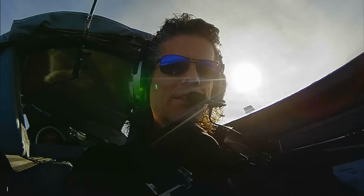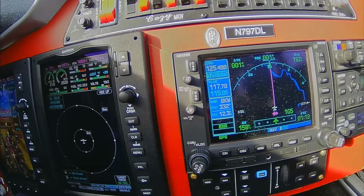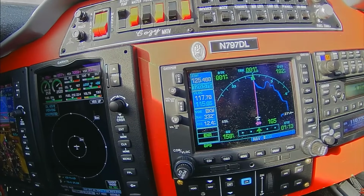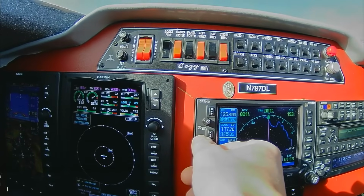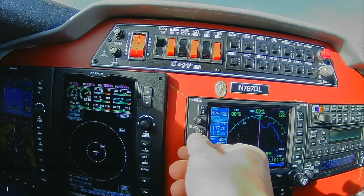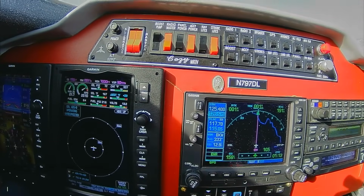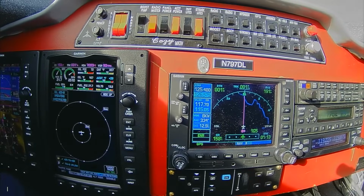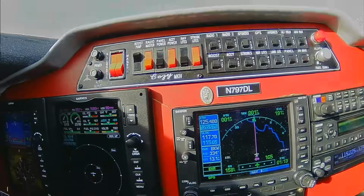Just for laughs, I thought I'd tune into a VOR because there aren't many left, and there it is. I tuned it in, and I don't know if you can see that, but it works, I can hear it. See, I got a distance and radial. So there's my VOR. It's definitely working.